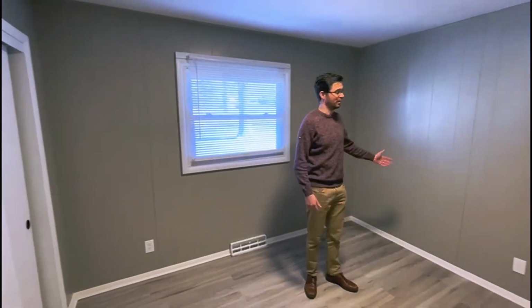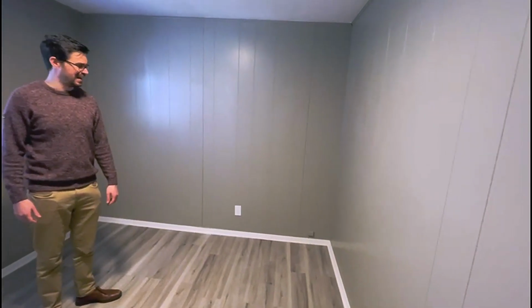In this room, we had the 70s style wood paneling on all of the walls. It wasn't really looking too good, so I thought to myself, I can either pull off this wood paneling, or I can just save a lot of time and money by painting right over it.